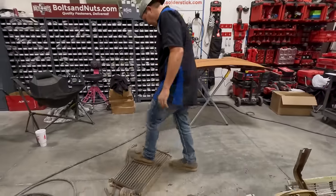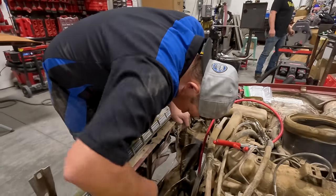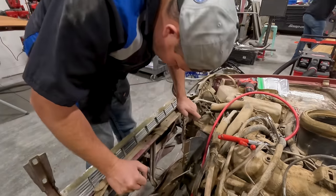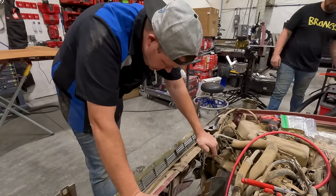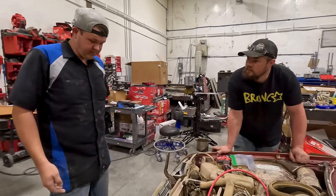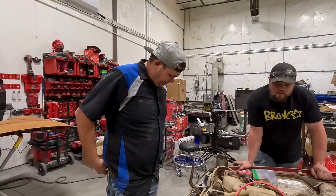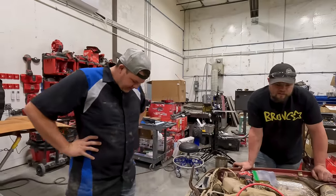I wonder if we can straighten this back out. Dude, perfect. Looks like somebody's hit this. This front end's been wrecked. Our Pacer's wrecked. No. Do you know anybody? I got a buddy. No, I don't. But I've got a buddy in Heber City that derbies these AMC Pacers. We might have to pay him a visit for some front end stuff.